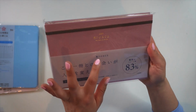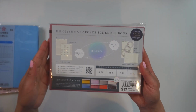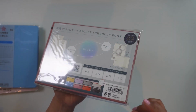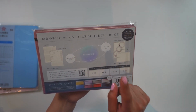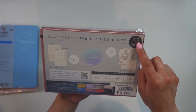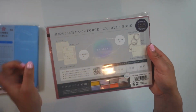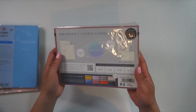This one is by Force, and it is a 2025 scheduler book. Now, I know that this one was substantially more expensive than the other planners. This one was 5,390 yen. And I know that part of it is because it is a linen-bound book, but I also think that there is a way of syncing what you write in this book to some sort of online system, because it says online seminar, and it also has Force here in the middle, schedule, image, and this loop. So I'm gonna do a little bit more research and I'll be doing a full review of all of these planners. So they'll all get their own individual video, but let's take a peek inside.